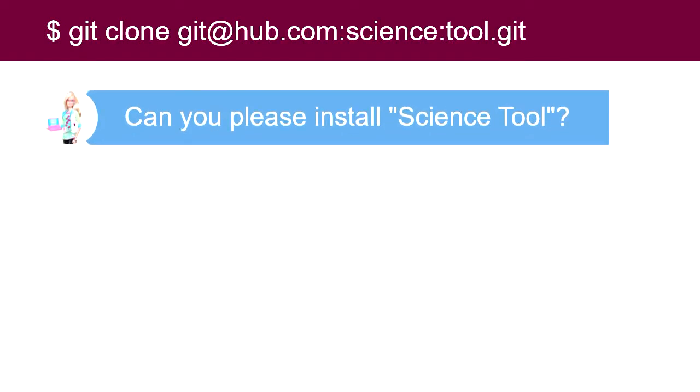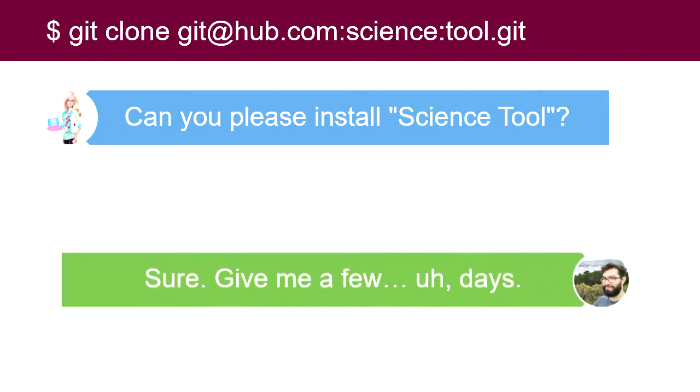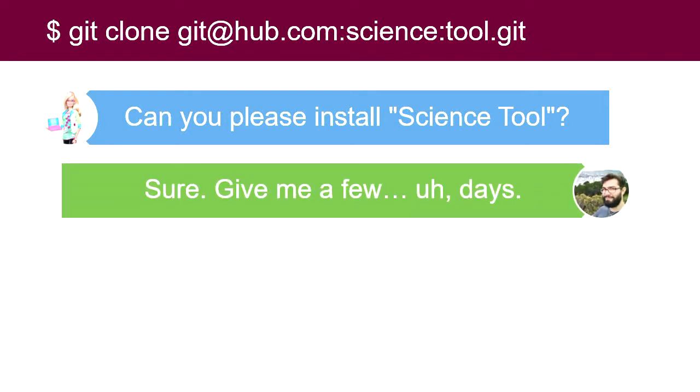So some scientist comes to me and says, "Hi Eric, can you please install this software tool for me? I need it for a research project that I'm working on. Here's the GitHub URL." And I go and look at the readme.md if there's one, and it says, "Oh, just run setup.sh," which will automatically download all of the dependencies and put them in your home directory. And I need to hack that because obviously multiple people are going to use this in the cluster. So I go, okay, just give me a couple of days. I'll figure this out and I'll get back to you.